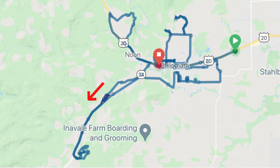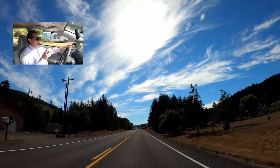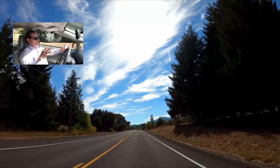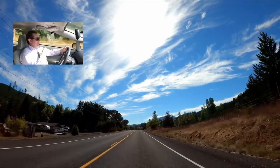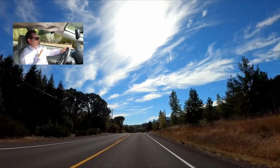Pioneer Village is a development in rural southwest Philomath, but it's a development of homes that are mostly on 2 acres. It's not your classic new homes development. Most of these are from 1970 or 80, if I recall correctly. Off the top of my head, that sounds about right.